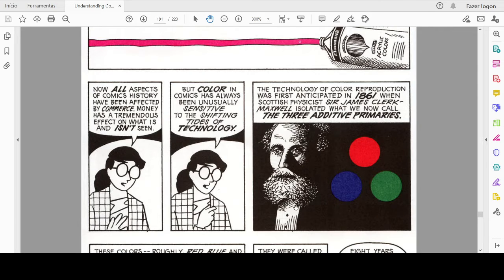Now, all aspects of comics history have been affected by commerce. Money has a tremendous effect on what is and isn't seen. But color in comics has always been unusually sensitive to the shifting tides of technology.